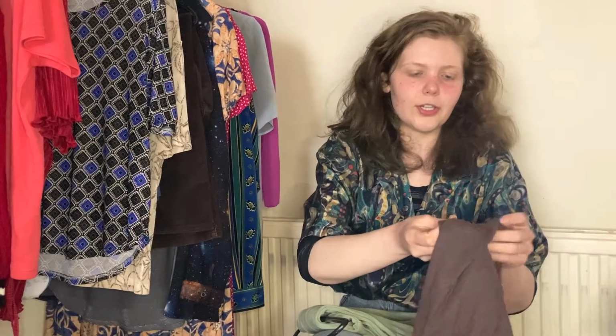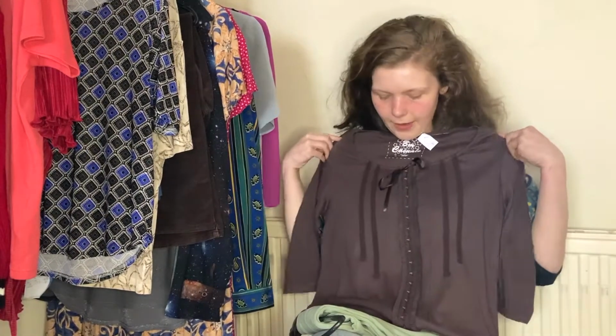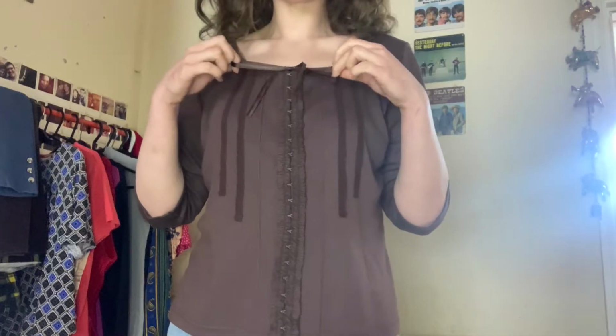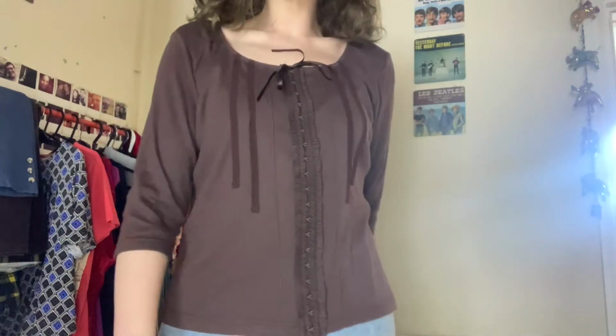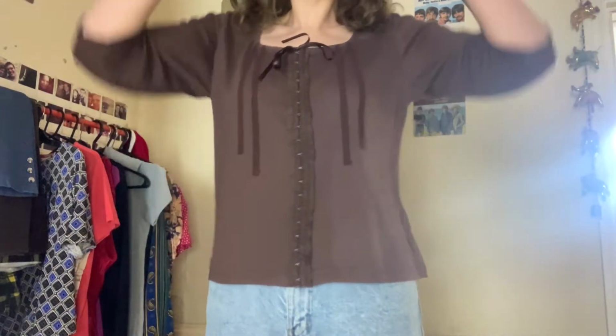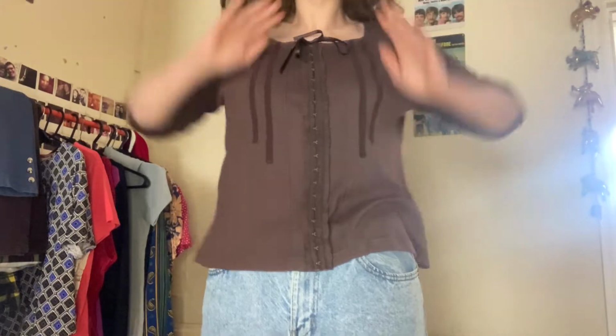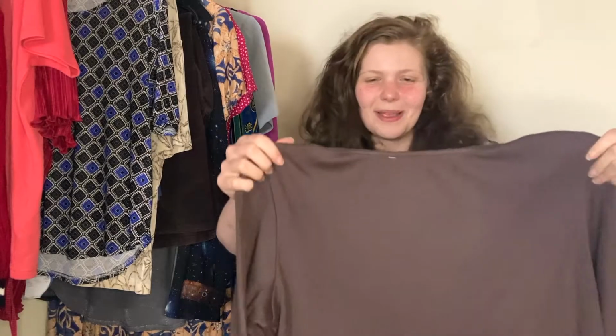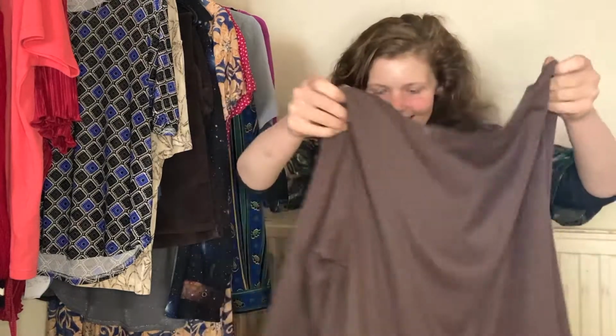Because number one, how often do you find two of the exact same top in different colours? This Y2K vibe, corsety detail. And look how cute. I should tell you the details. Obviously it was 50p. It's from BM Casuals. It's a medium. I think this is bigger than the one that said it was an 18 to 20, to be honest with you. But I think it's very cute.